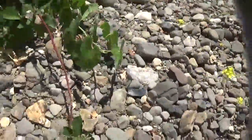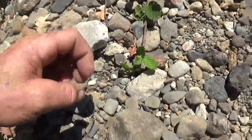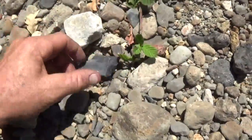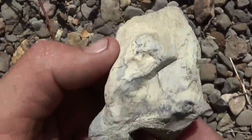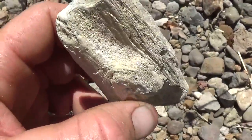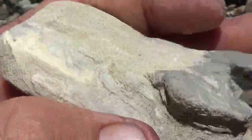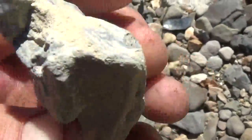Working a good little patch here. And I stooped down to check this out. Oh, and I broke it. And it was never made for sure into anything. I'll leave that, and I saw this. See that? That looks a lot like a piece of petrified wood. See the different layers of grain, and here's a knot. That's usually a telltale thing, when you start seeing structures like you would in regular wood. This one was kind of cool.